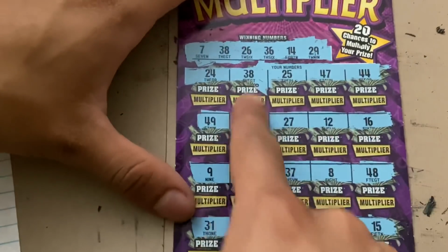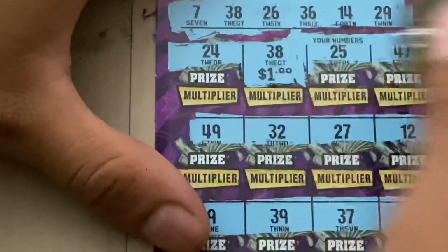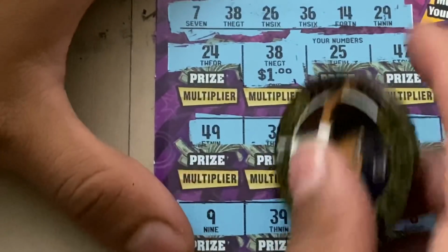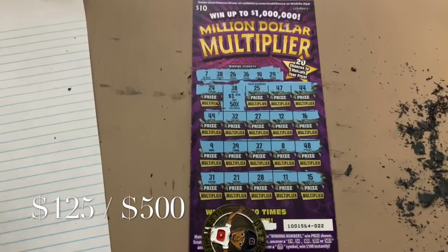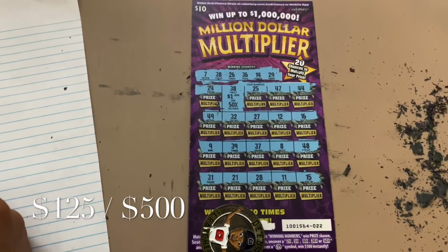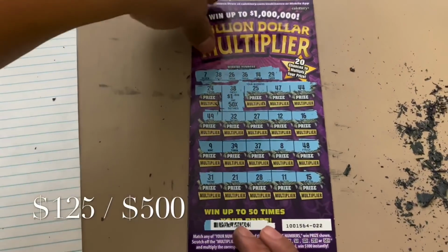Sixteen, twelve, twenty-seven, thirty-two, and forty-eight, eight, thirty-seven, no, fifteen, eleven, twenty-eight, twenty-one, and thirty-one. All right, single match, matching 38. We got little zeros, $1. I think this might be 50, guys. Yep, there it is, guys. Our first $50 winner. All right, guys, not bad. We will take it. $50, our biggest win out of all four books as of now.